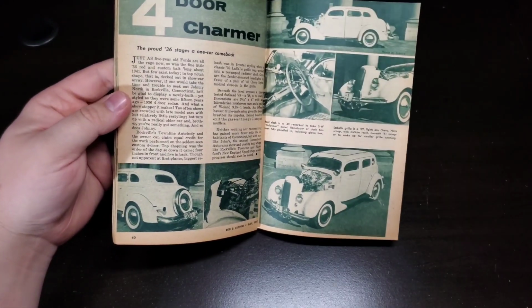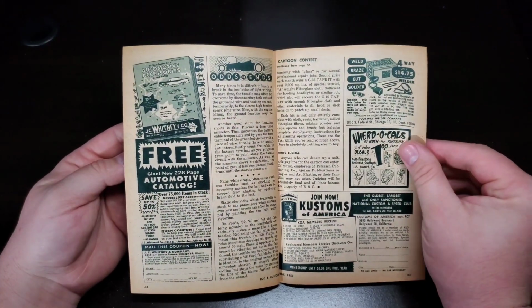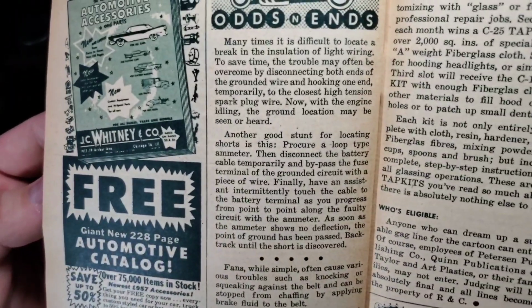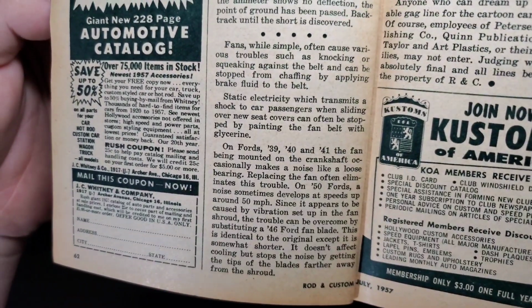Tour around. Odds and ends. Catch all the articles.